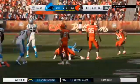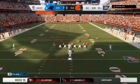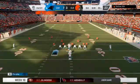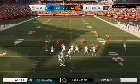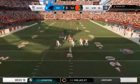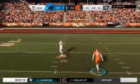I know most of the time when the ball's in the air, you're thinking wide receiver, tight end, but running backs, they can be a big part of any passing offense nowadays. Aldridge now looking to throw on 2nd down. He's going to fight, and that's caught inside the 30.